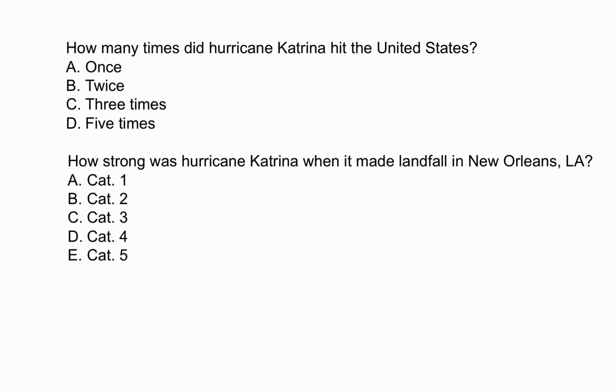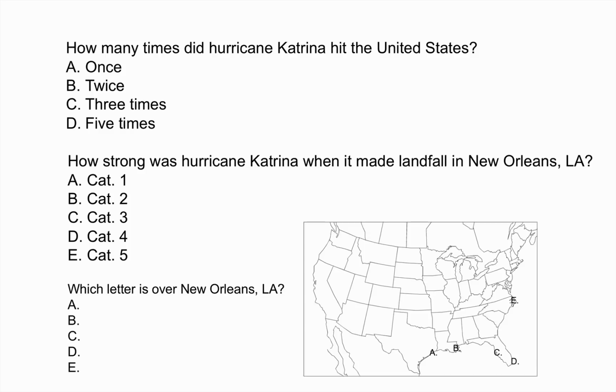Another question. How strong was Katrina when it made landfall in New Orleans? Cat 1, 2, 3, 4, or 5? Well, Katrina, when it was out in the middle of the open Atlantic, was a Cat 5. When it was in the middle of the open Gulf of Mexico, it was a Category 5 strength hurricane. But by the time it hit New Orleans, it was downgraded to Category 3. But it still had Category 5 strength storm surge. We'll talk about that soon.